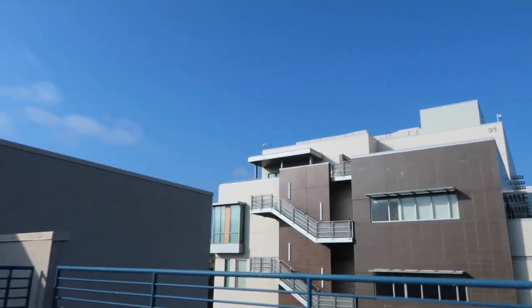Somebody pulled up. Anyways, okay, so now over here, this is my favorite building because it's one of the newer ones and it's where I have my poli sci classes. Yeah, you can go up there. And I am a political science major, so of course I love those classes.